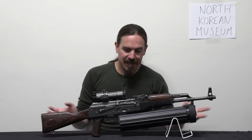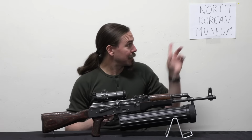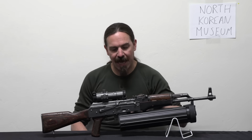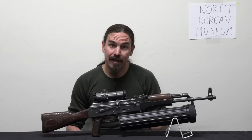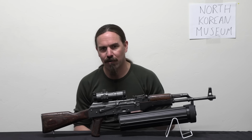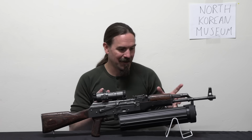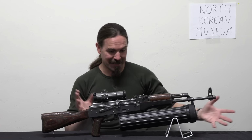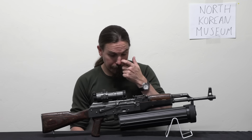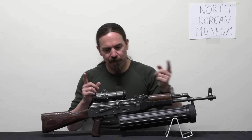Unfortunately, this is a standard Romanian AKM because the museum doesn't have a North Korean Type 88 that I can fit the magazine to show you. So it's just on the standard or generic Romanian AKM instead. But I think you really get the idea of the scale and the bulk and volume of this thing. It's really quite impressive. Now, this is a magazine specifically for the 88.